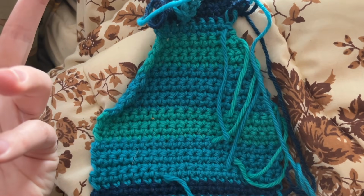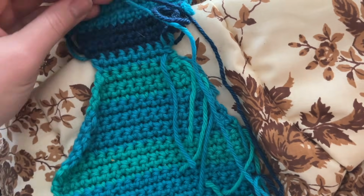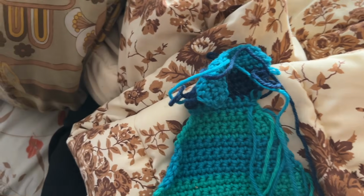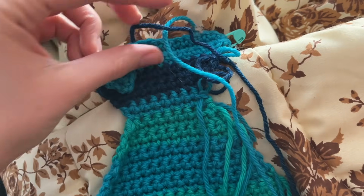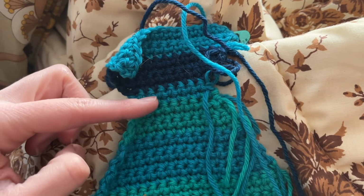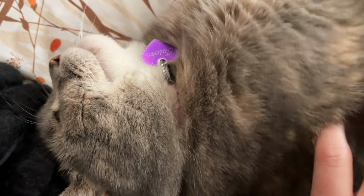I kind of messed up on the scarf already. This will take me like a half hour to fix, so it's not a big deal. But for some reason, I thought I needed its head, and then it grows. No, I have a really hard time picturing what a snake looks like. So I think what I have to do is take all of this off to maybe here. I don't know, she's being a little ham.